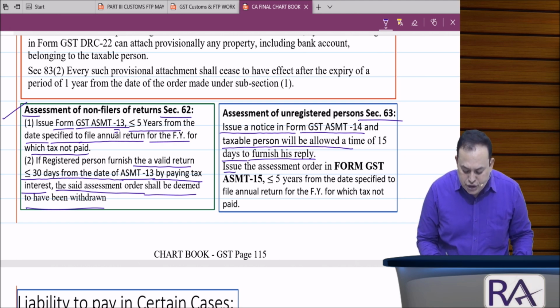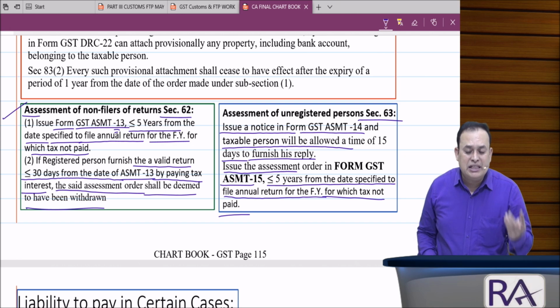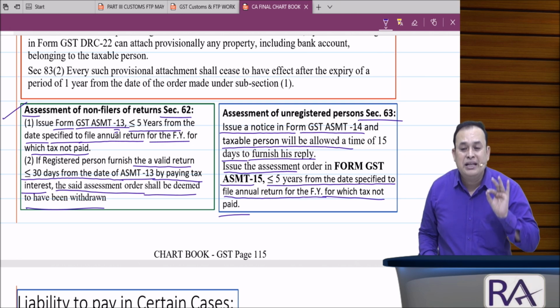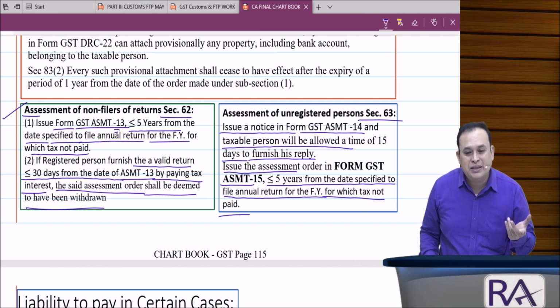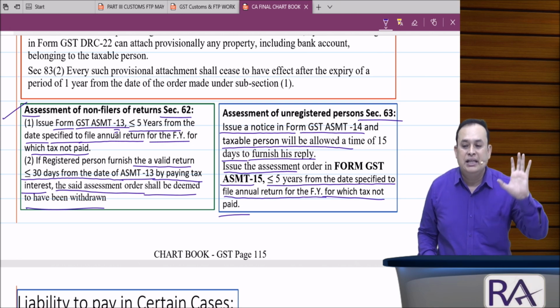Then the assessment order ASMT 15 is issued within 5 years from the date specified to file the annual return for the year for which tax was not paid, that you are aware of. So for the show cause notice ASMT 14 you have to reply within 15 days, and with whatever satisfaction or facts derived by the department, they will issue the assessment order ASMT 15 over a period of 5 years from the relevant date. The relevant date is the date of filing the annual return for the given financial year. Is it clear, my dear sir? ASMT 14 and 15 are for assessment of unregistered persons or the person whose registration has been cancelled. Got the clarity, my dear sir?